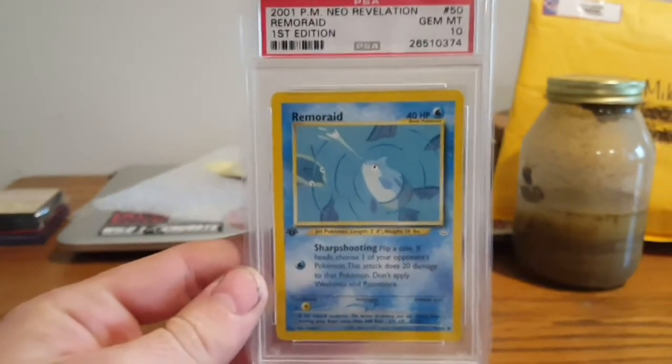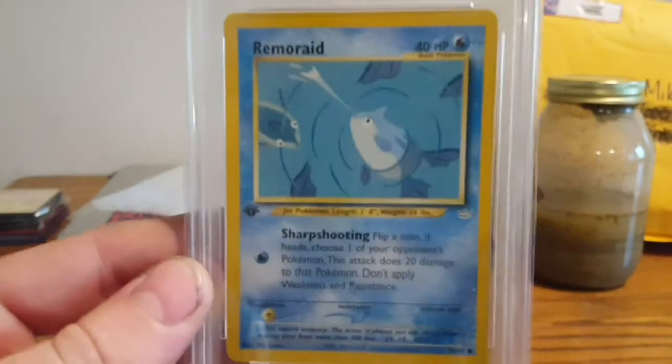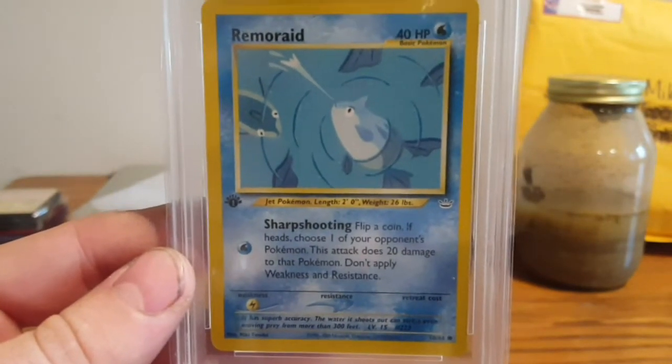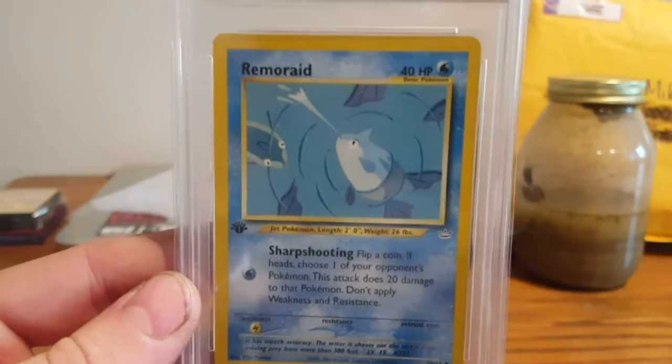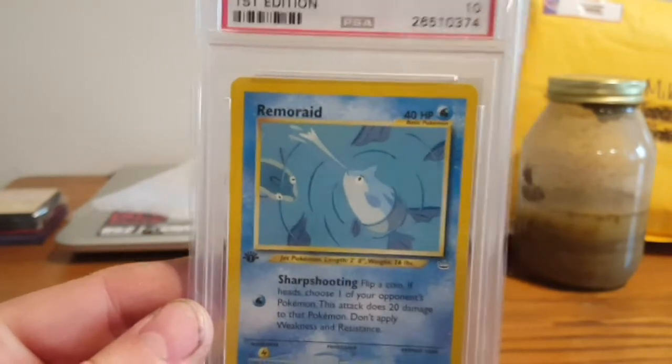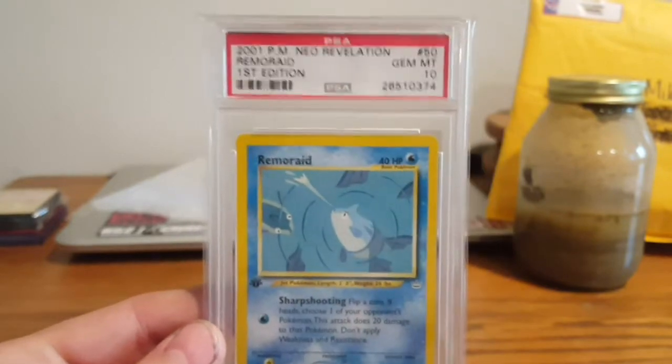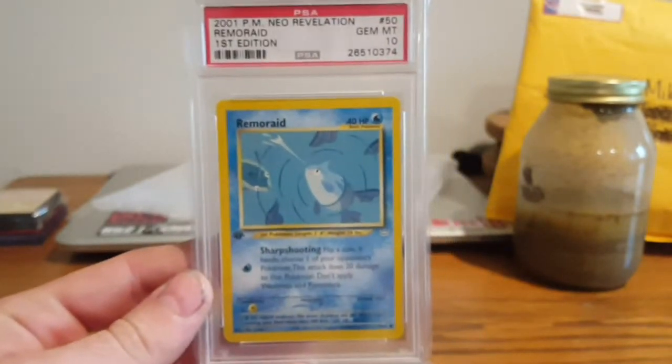Believe it or not, this is one of my favorite Pokemon cards of all time. I love the color baby blue. I just like how the fish are two-dimensional looking and he's spitting out water, and this one over here is just chilling around. It's overall just one of my favorite cards, and it's the first PSA card that I ever owned.